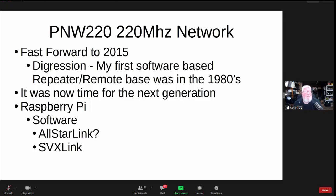In 2015, things were starting to change, but then I also stumbled across SVXLink. SVXLink is software that is from a guy in Europe, SM0SVX, and it started out as an EchoLink system. This was its primary purpose, but he clearly had other ideas with some of the capabilities on it. And by 2015, it was being used quite a bit in Europe for lots of repeaters, and people were loving it.